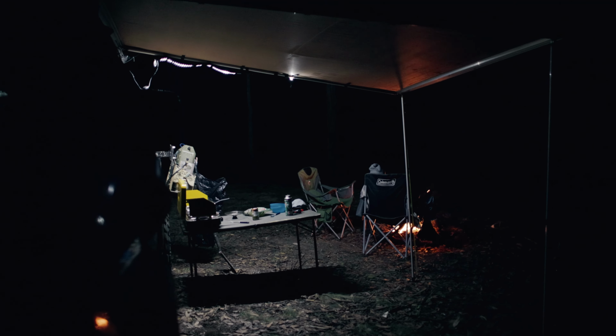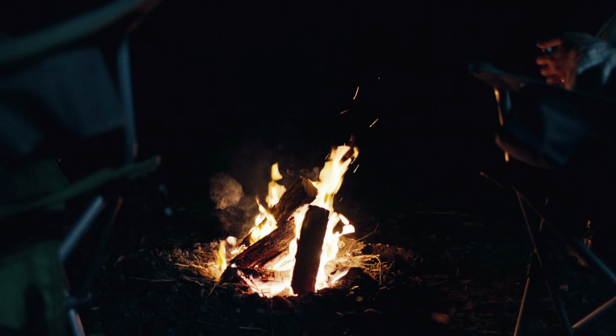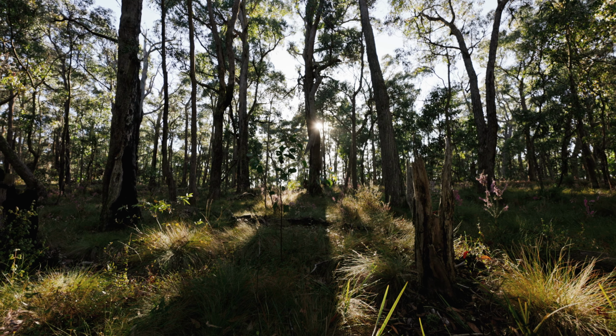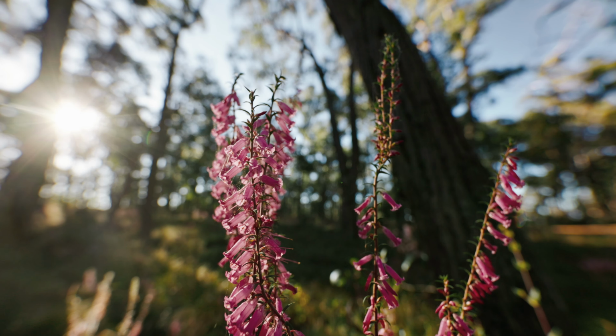We called it a night at one of the free camp clearings along Blue Gum track. Waking up to some perfect weather, we were even more keen to strap on the hiking boots and get amongst it.